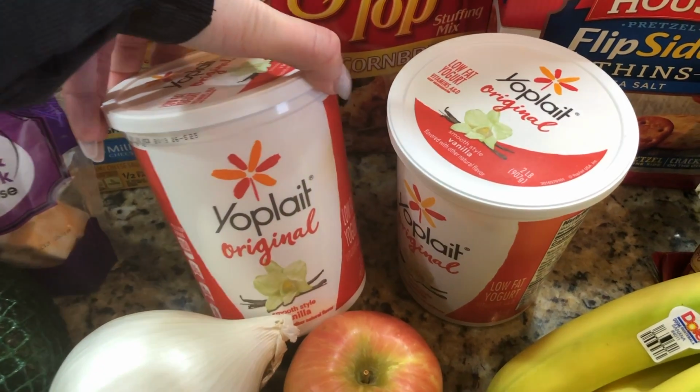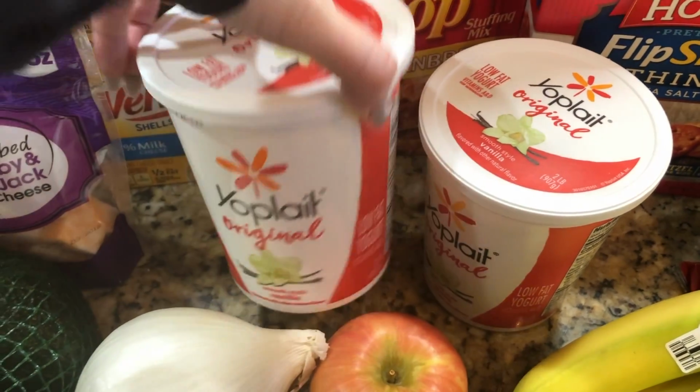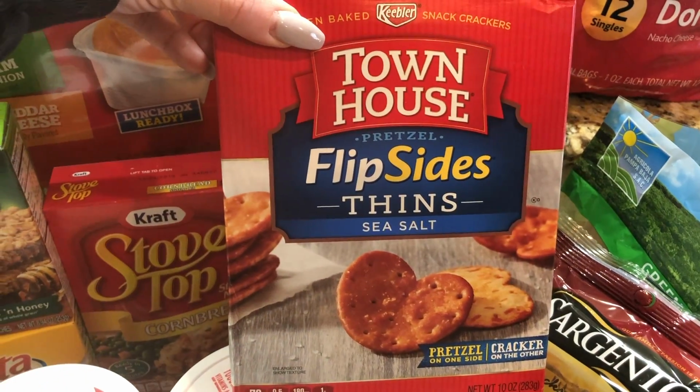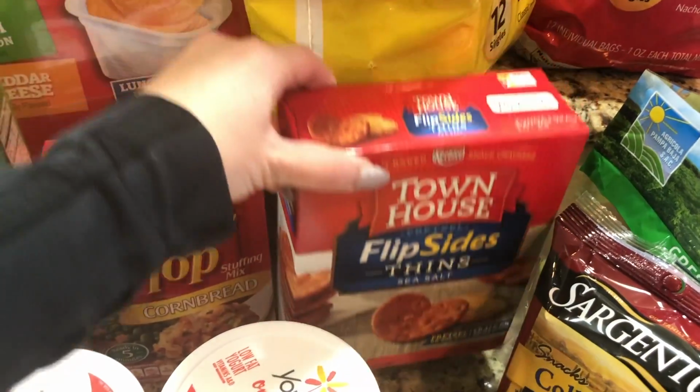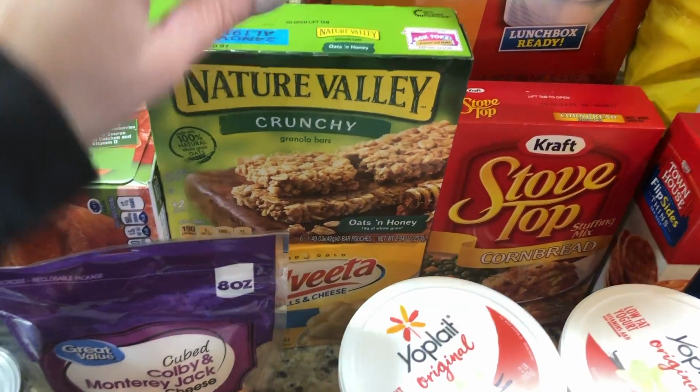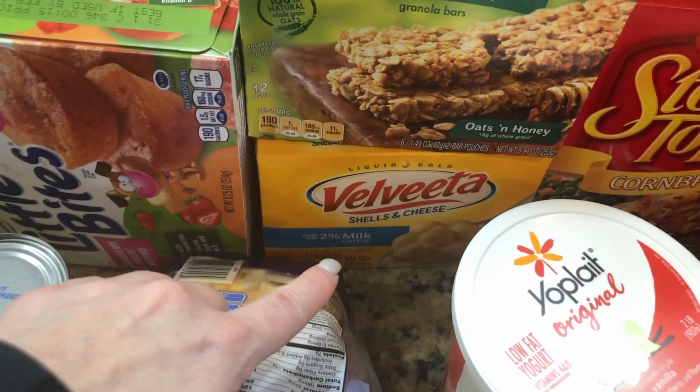Got a couple of Yoplait vanilla yogurts. All three of the kids love these. Some Flip Sides thins in the heart shapes. Some stovetop cornbread, some Nature Valley crunch bars, I usually pack these for their backpacks.